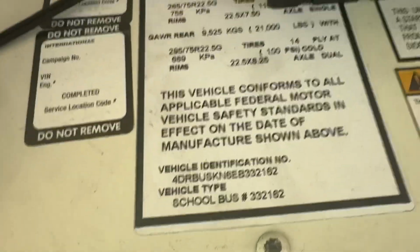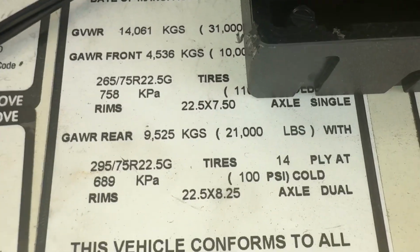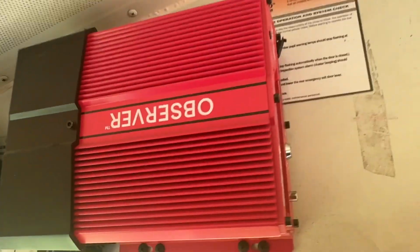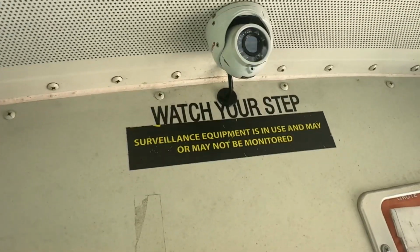GVWR is 31,000 pounds. Hopefully you can see tires and other weights. That is part of your camera monitoring system. I think it's got 7 cameras in it right now, Thomas said. I'd have to double count that for you.